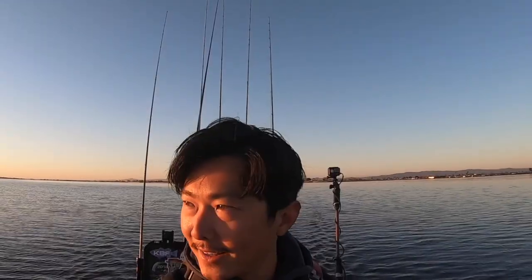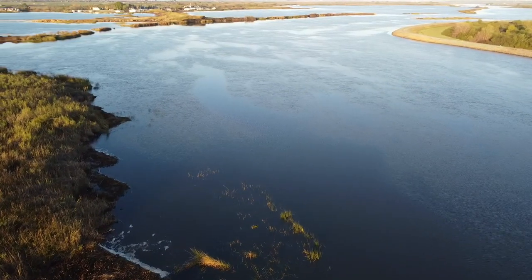And the water's a lot clearer, but this is the earliest I've ever been here. The water's dirtier. Big fish live here, that's for sure. They're just typically a lot more finicky, tougher to catch. Early spring, these fish are probably starting to move up. Maybe some are on beds.